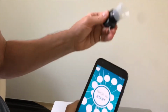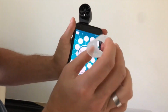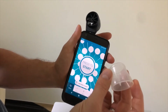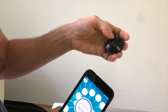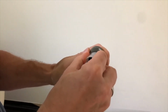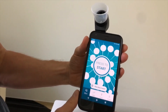And just to recap, all I have to do is plug in my device. Use the mouthpiece, which is kind of optional. You can rinse this mouthpiece in warm water. It's reusable, obviously. Honestly, mostly I use the device without the mouthpiece. It's just smaller and handy. I can just put it in my pocket and use it that way. But a lot of people find it more convenient with the mouthpiece. There's more grip there for your lips. So use it with that if you prefer.